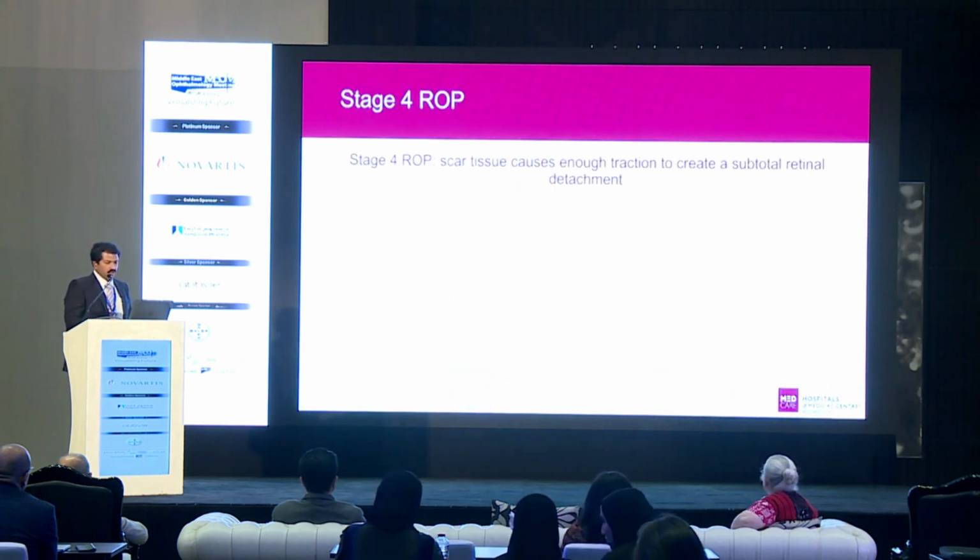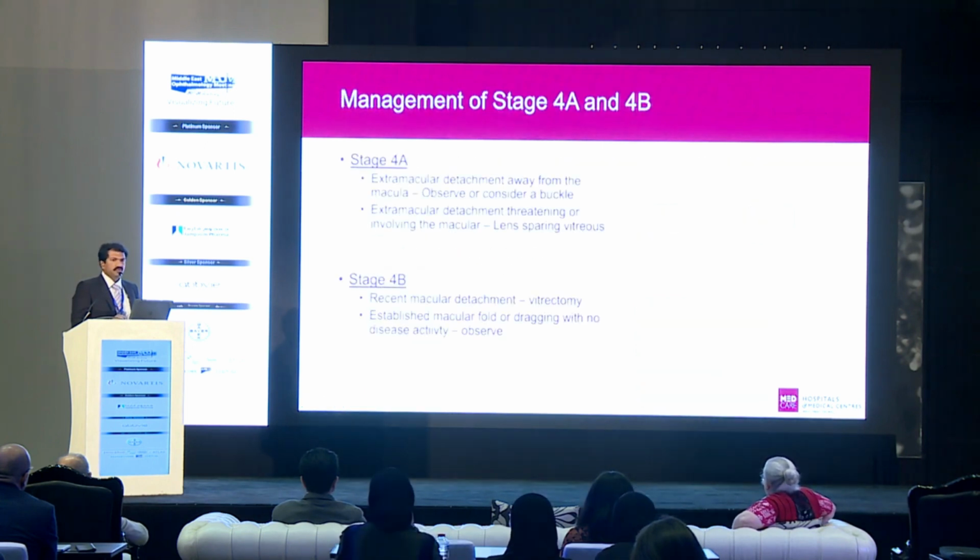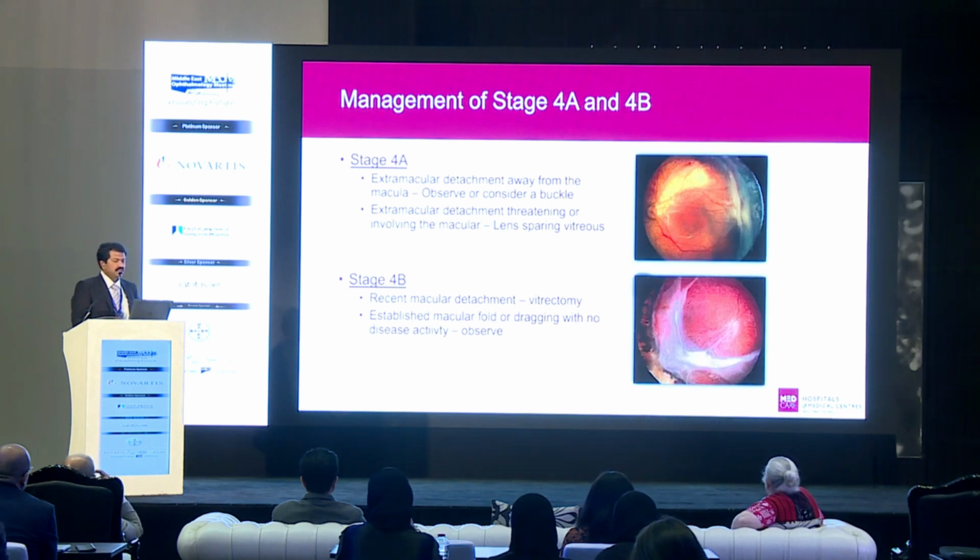So, stage 4, as you all know, is scar tissue which causes enough traction to create a subtotal detachment, and we have two types here. Stage 4A where the macula is not involved, stage 4B where the macula is involved. And as Dr. Subhadra said, this is the stage where you can actually salvage vision, and probably the last stage where you can do something good for the baby. So management would be stage 4A, if it's extramacular away from the macula, you would probably observe and you wouldn't consider buckles for very anterior ROPs.